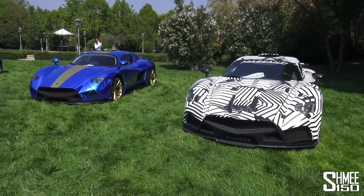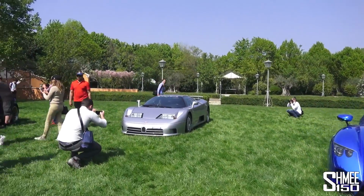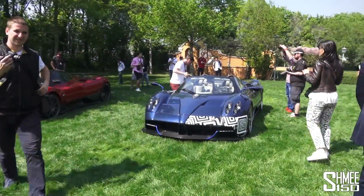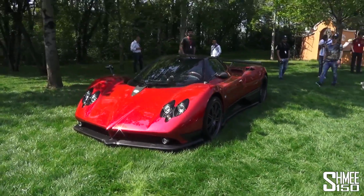These two are the Mazzantis, an Italian supercar we've seen before. Then we have the Bugatti EB110 GT, and where the big crowd is, the two Paganis, the Huayra Roadster, the new car that was released at Geneva, and the Zonda F beside it.